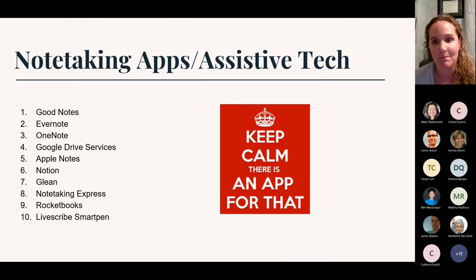Note-taking apps and assistive technology. Now, here's the thing. I want to caution in this section. I am not an expert in assistive technology. I'm a user of assistive technology for things that I need for myself.